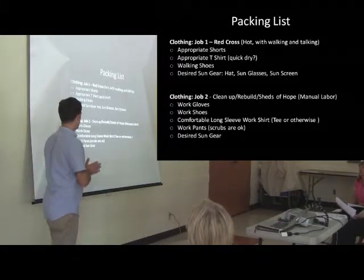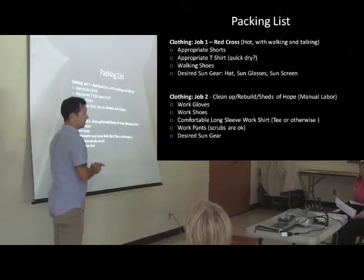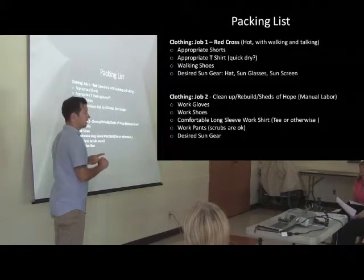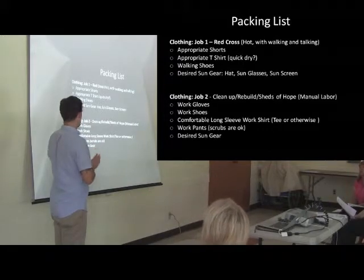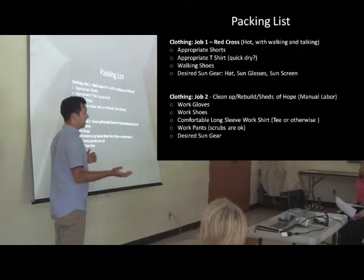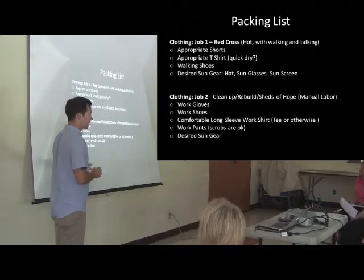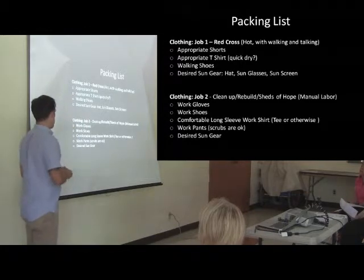More manual labor stuff. We need everybody to bring some work gloves. I'll send out an email this week with a link to some really good work gloves and a link to the C-band, so you can just click it and order it if you like. But we'll need work gloves and work shoes. As we discussed with work shoes, it might be that the shoes get destroyed or get really dirty, so that's what we're looking for: shoes that you think will make it the duration of the trip, but you wouldn't mind saying goodbye to.